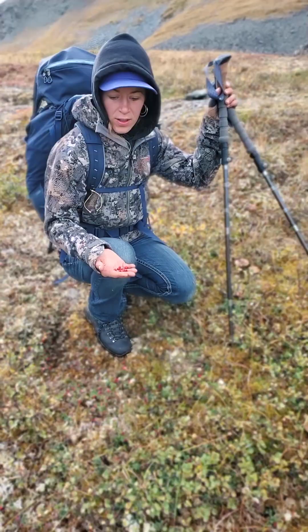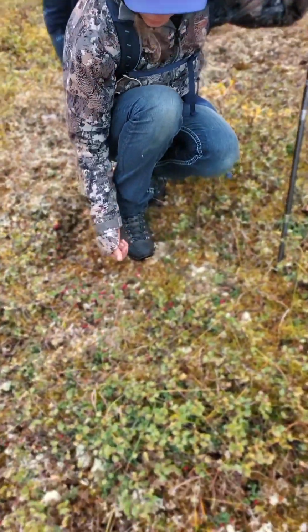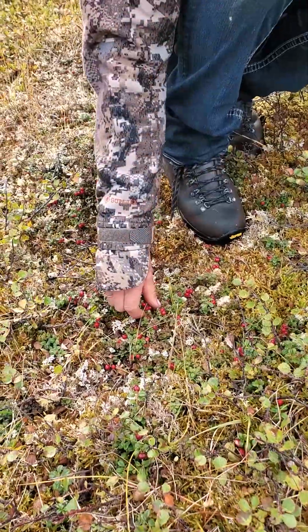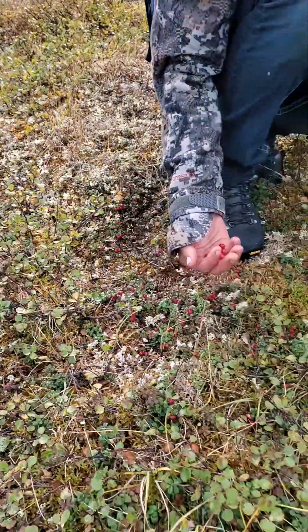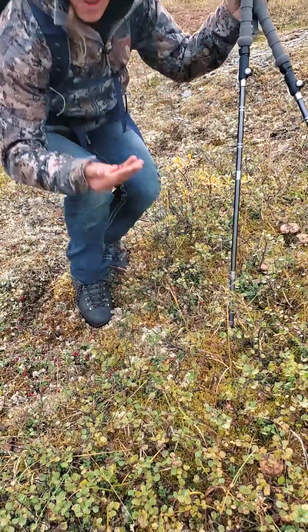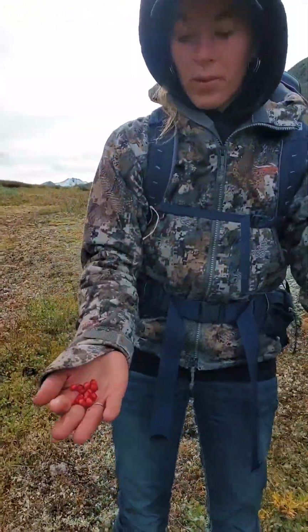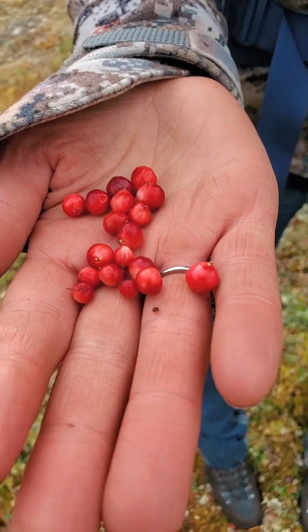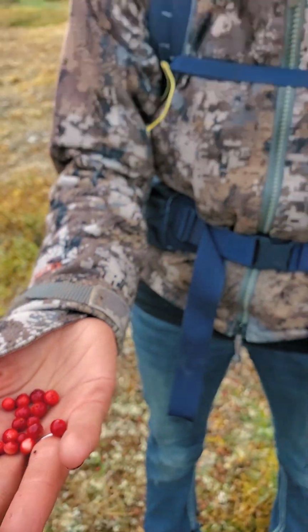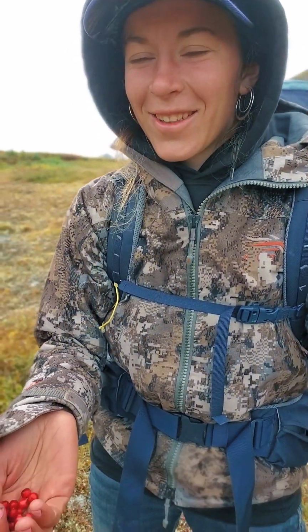The cool thing about when you get in the alpine meadows is you get these low bush or ground crawling cranberries, and they're just scattered all over. Literally, if you were out here, you could pick them by the gallon. There's tons. If you look at them, they're red and they got little white spots on them, which is fine. And they taste actually really, really good.